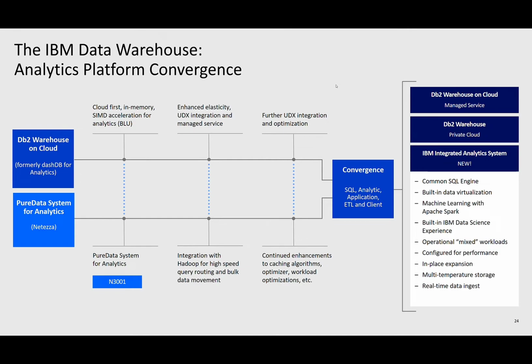So a little history. In late 2014, we announced a product called DB, which was at the time cloud only. And the purpose of DB was to create this integrated platform. We knew that Netezza customers had been asking us for flexible deployment methods like on the cloud. They've been asking us for higher concurrency. They've been asking us for better performance and for lower cost. So how did we get there?